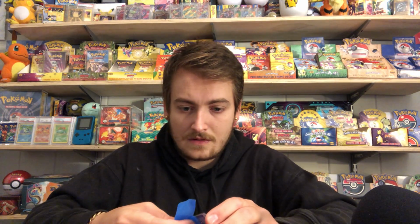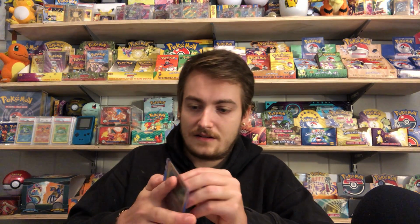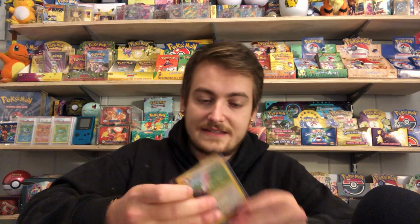This is how good business is done. Oh my gosh. And they included a Blissey. This is crazy, guys. This is craziness. And they used blue tape. Everything about this seller is just extremely professional. It sucks because I just paid like 20 bucks for a Blissey from Troll and Toad, and they just gave me one for free.